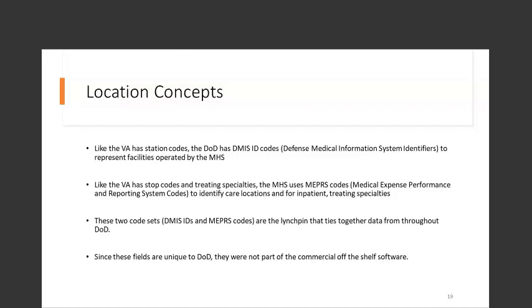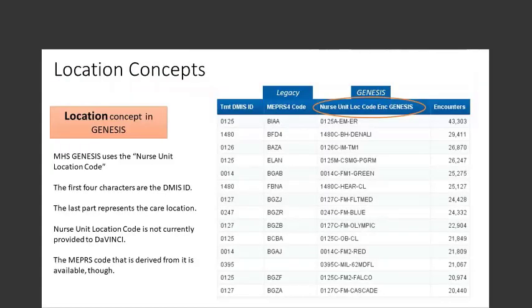So these fields are unique to DoD, and so they were not part of the commercial off-the-shelf software. We still needed these concepts so the data could be combined, but it wasn't native to the system. So this is what the data looks like when it's captured.